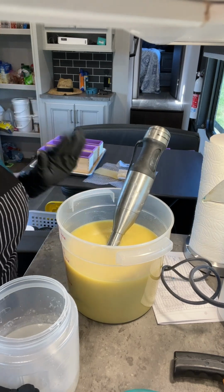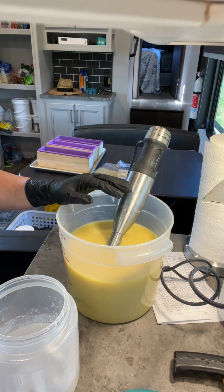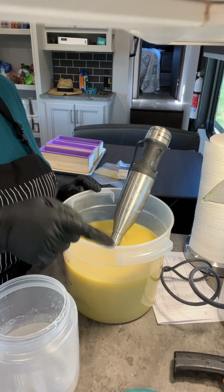Because it has cocoa butter in it, it should harden up okay. So, without further ado, let's get soaping.